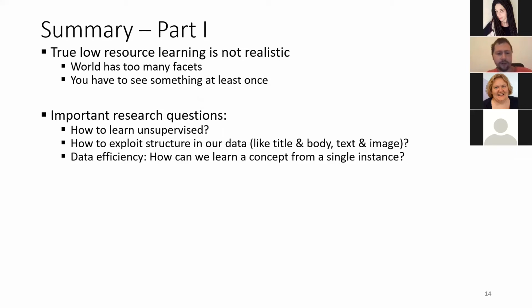And also an important question is data efficiency. How can we learn a concept from a single instance? So how can I present my model a single image of Mona Lisa, and then it knows this is the Mona Lisa, and it can distinguish the drawing out of millions of drawings and say, okay, these are all images of Mona Lisa.